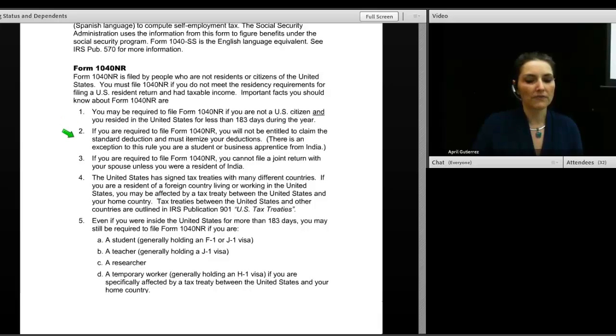If you are required to file Form 1040 NR, you are not allowed to claim a standard deduction and must itemize deductions. However, there is an exception to this rule if you are a student or a business apprentice from India. If you are required to file Form 1040 NR, you cannot file a joint return with your spouse unless you were a resident of India.